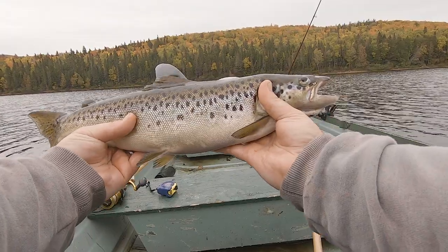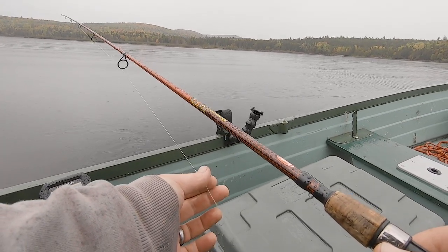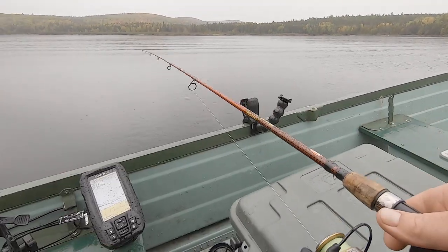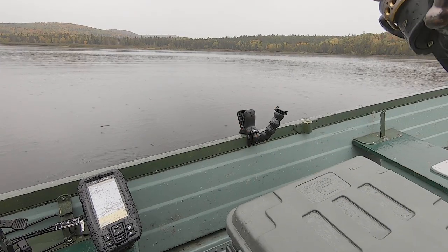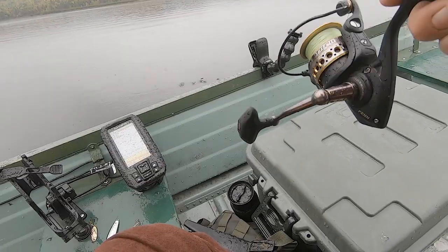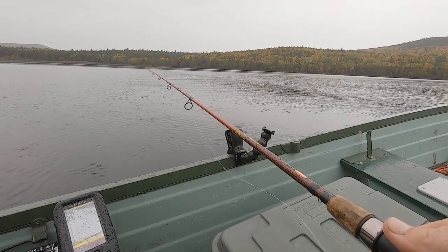PB landlocked salmon. This looks like a pretty bitey spot from what I've learned on the fish finder the last couple days. Honestly, if I could, I'd spend 2 weeks up here doing this in the rain. Oh yeah, it's bitey here. They're looking for a meal, some of these fish. These salmon like the chase. Here, fishy, fishy, fishy.